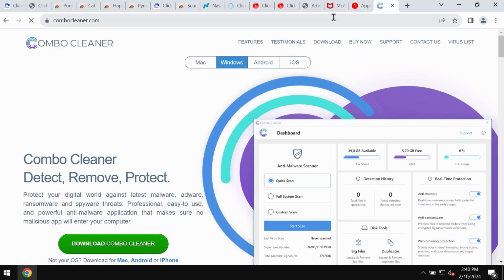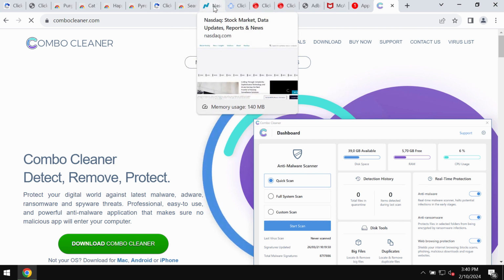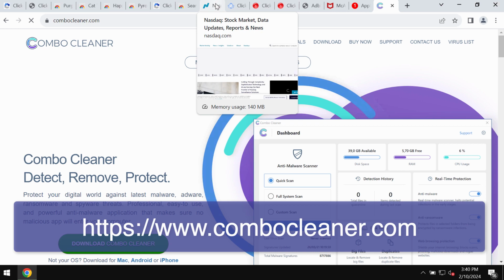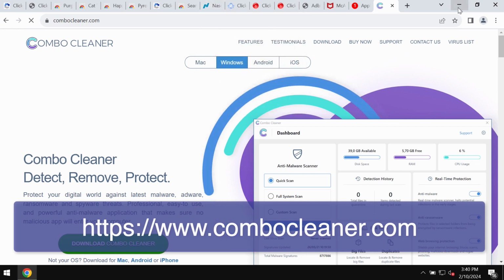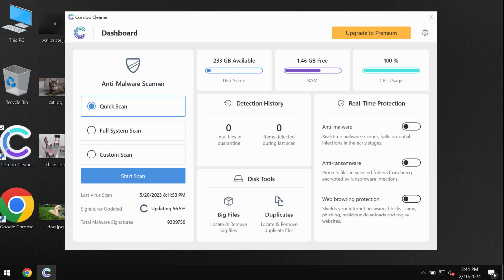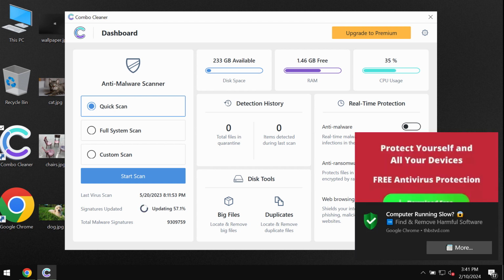I would also recommend you to research the computer with Combo Cleaner antivirus by going into the page combocleaner.com. So download the application, install it, and then start researching your system. Combo Cleaner will help you to detect and eliminate other infections from your device.